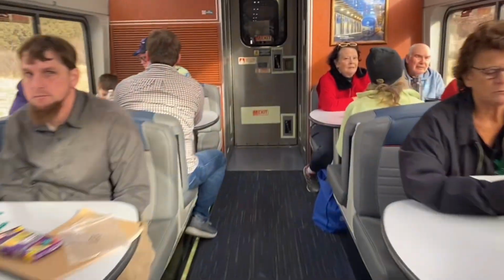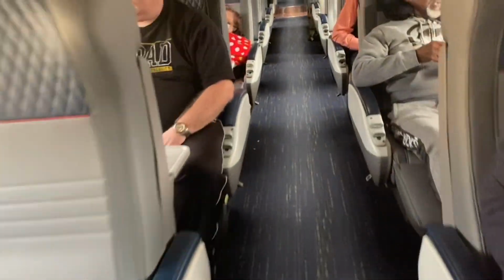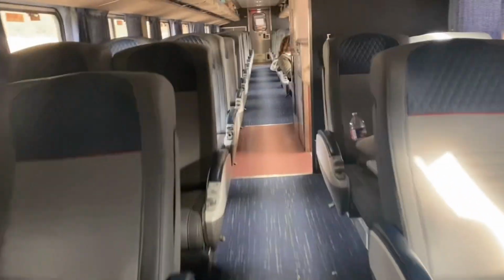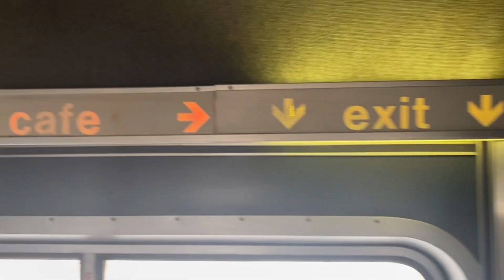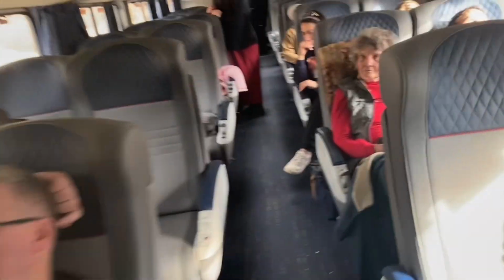Let's see what the view looks like from the rearmost door. So let's head to the second coach. Both coach cars are also fully refurbished with new seats, carpeting, and window curtains. Right now, I have seen more Superliner food service and coach cars refurbished than sleepers.